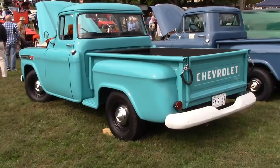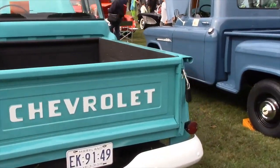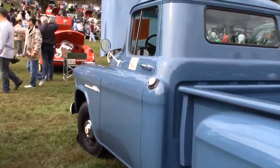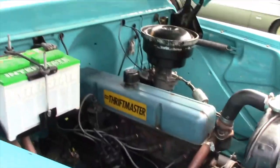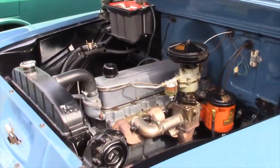Beautiful Chevy truck here. I guess it's a 1959. Very cool. And yet another one. Yeah. Let's go and see inside of these two. See if we can spot any differences. They look pretty similar. Very cool. Chevrolet Apache. 3100 and 31. That one says 31 too, so they're similar.